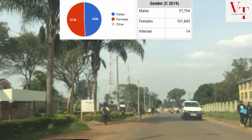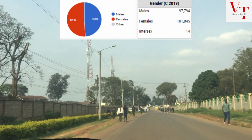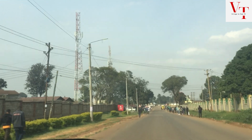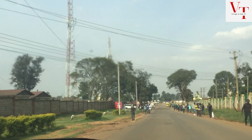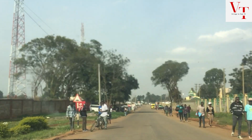Well, I can see the number of males in the constituency is a bit lower than that of their female counterpart. In fact, there's a 2% gap between the two genders, while in terms of the intersex, there are only 14 in the entire constituency.